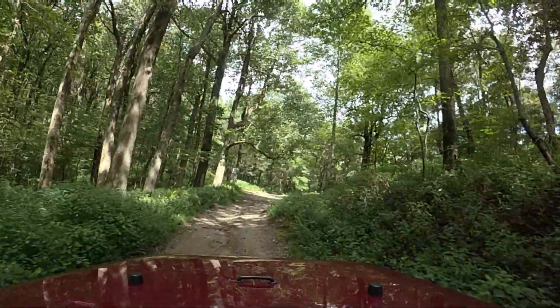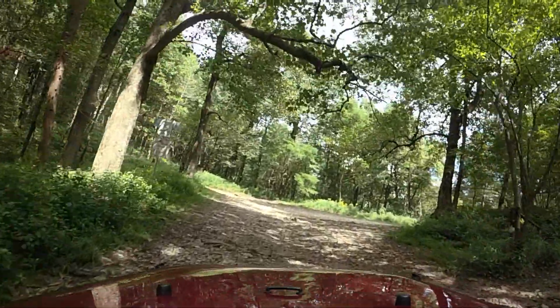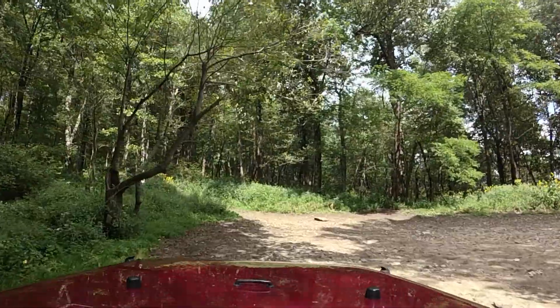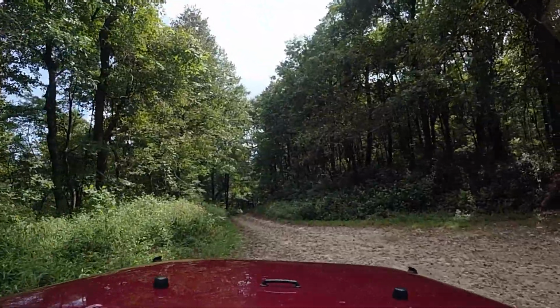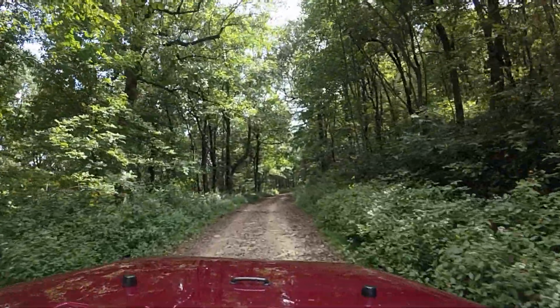Here we go. We're at the top. Look. I gotta pee. Alright. Let's go. Now it's a smoother road. There are some spots, but it's a smoother road. Not so slow.